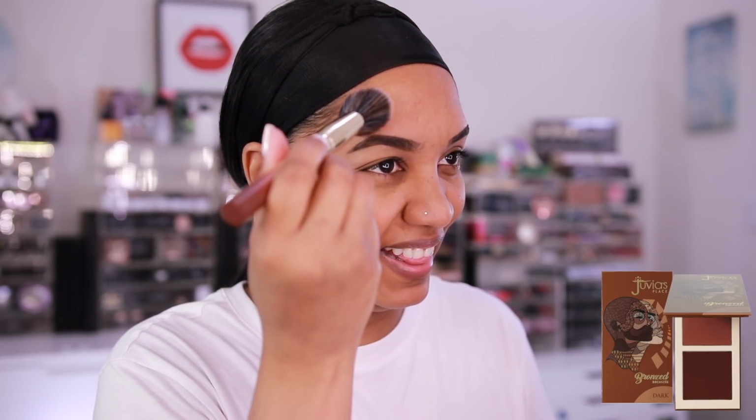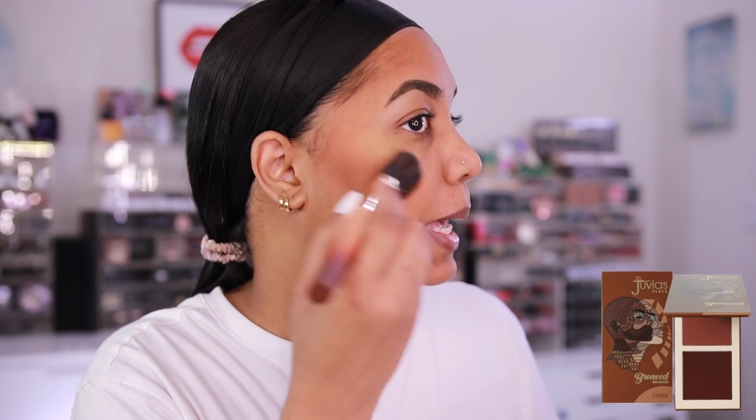Obviously, I wouldn't apply it like this under normal circumstances, but I want to show you the color on my skin. I would blend it a lot more, but I want you to see what color you can expect. So you see this one is definitely more on the orangey terracotta side, which I really like for my complexion because I have warmer undertones. I don't really like a red bronzer or a gray tone bronzer. So this one, I would blend out definitely.